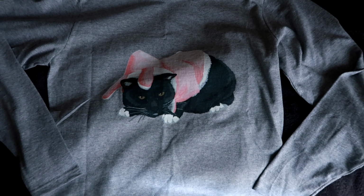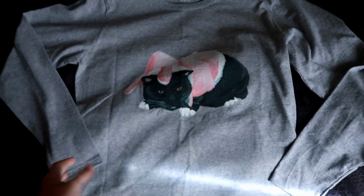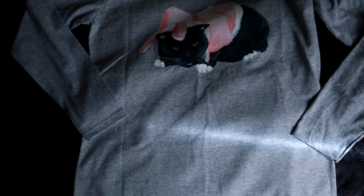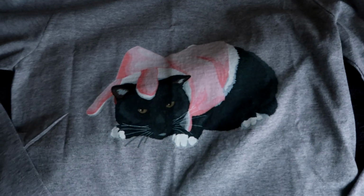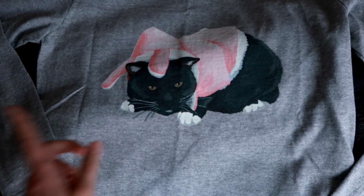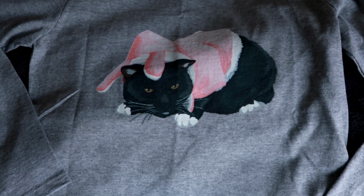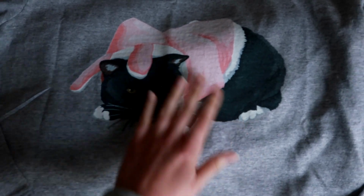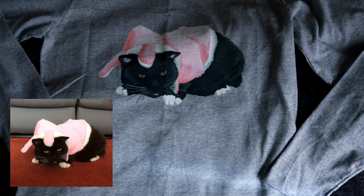So the first thing we've got is this, would you call it a sweater? We would call something like this maybe a jumper over here. However, the material feels quite thin, so I can't remember if it is just a long sleeve top. That's how it feels to me. But we have my cat on here. Basically, we got her this rabbit outfit and she was in it about a second and she did not look happy. So I kind of wanted to put that on here, and actually, you could tell that's her. If you look at the photo and then on this, you can totally tell it's her.